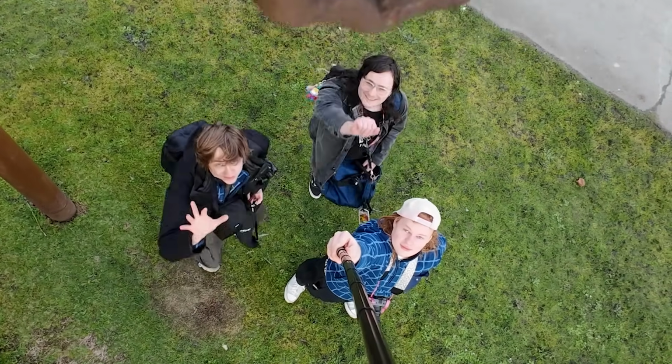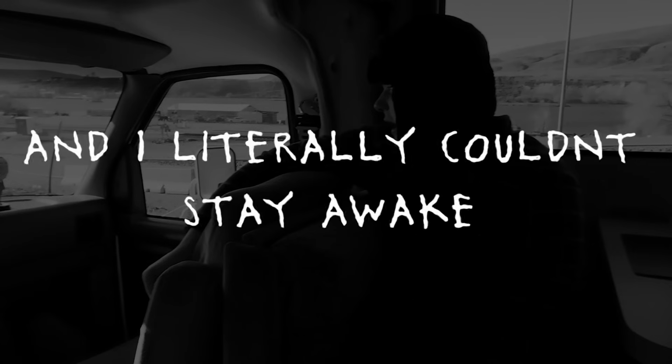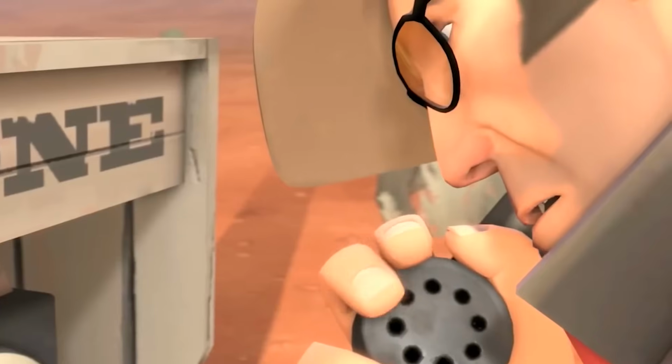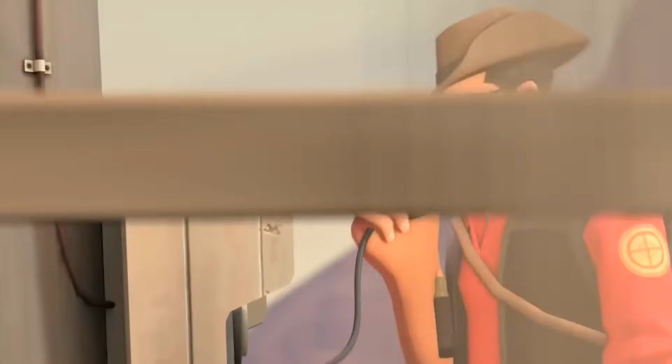I want it. And on top of all that, I realized that I had gotten really sick because of the cold. And I literally couldn't stay awake and had to take some medicine and go to sleep early. Which was a huge problem because we needed to build a payphone for tomorrow, where we would be leaving early in the morning with John to go to the desert again.